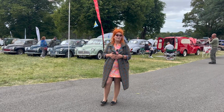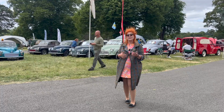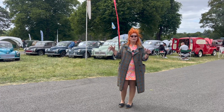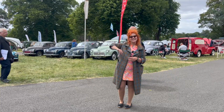I feel a bit Morris Minored out now, which means that it's time to go and have a look and see what else we've got. Because the great thing about this rally, and something that I definitely think we need to do again as a club, is we've invited other clubs within that Morris and BMC umbrella. So some exciting cars, and I'm going to show you one of my favourites. So let's go that way.